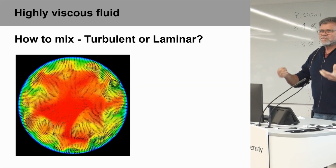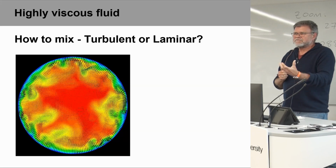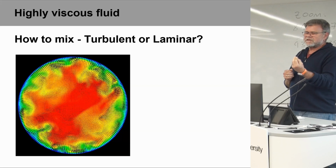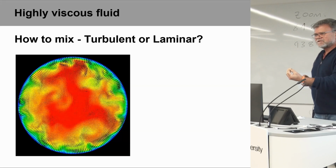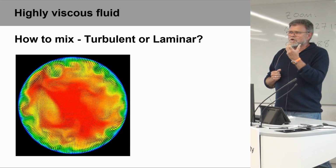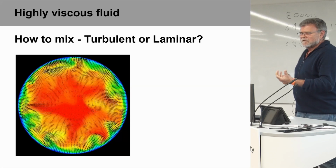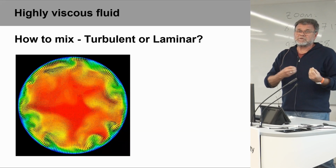Turbulence is great. It mixes really well. You can see that it's inherently chaotic. You don't have to do anything special in a turbulent flow. The problem is we were interested in mixing highly viscous fluids. And if you want to try and get turbulence with high viscosity, you've got to put in a lot of energy. The shear rates can be very high. You generate a lot of heat, and often it's simply not possible to do.